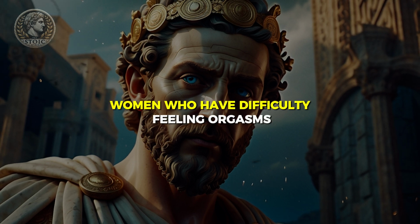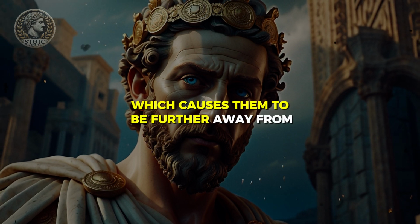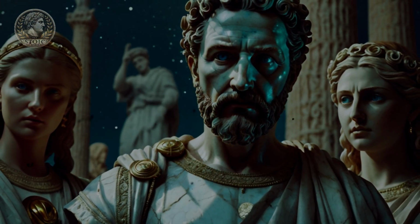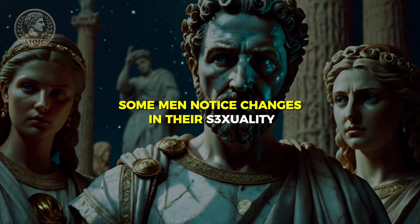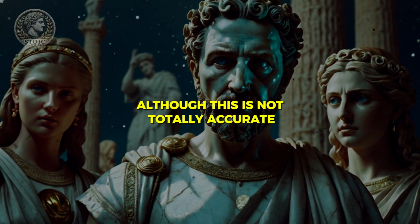Women who have difficulty feeling orgasms have shorter clitorises than the usual, which causes them to be further away from the vaginal opening and more difficult to stimulate during penetrative sex. Beyond 50, some men notice changes in their sexuality and believe that wonderful sex has ended, although this is not totally accurate.